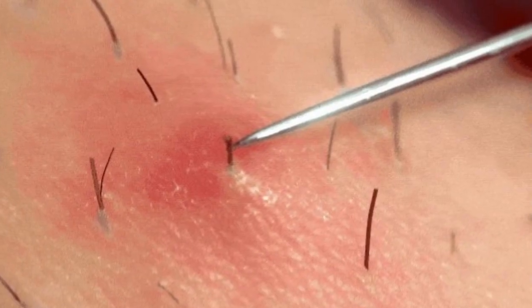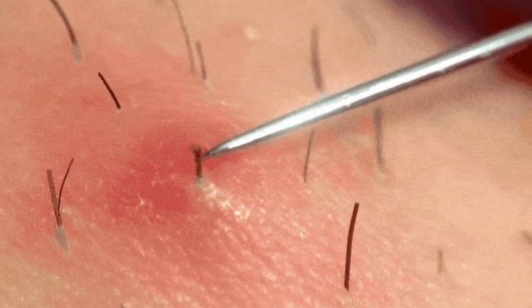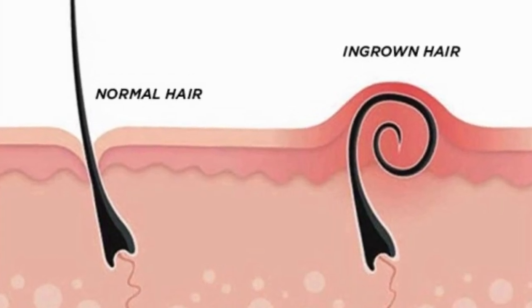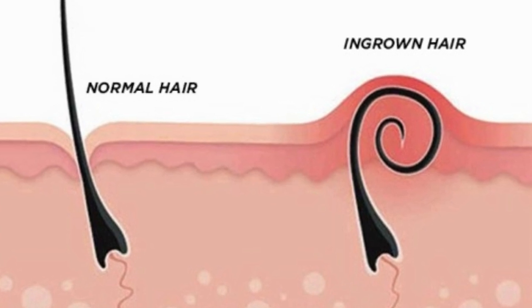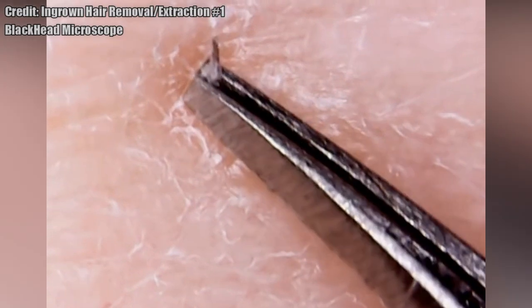An ingrown hair irritates the skin. It produces a red, raised bump, or a group of bumps that look like a little pimple. Sometimes an ingrown hair can form a painful boil-like sore.